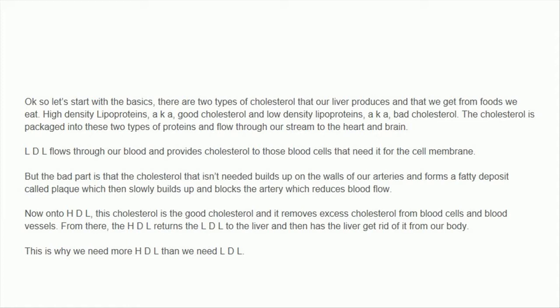Now on to HDL. This cholesterol is the good cholesterol, and it removes excess cholesterol from blood cells and blood vessels. From there, the HDL returns the LDL to the liver, and then has the liver get rid of it from our body.